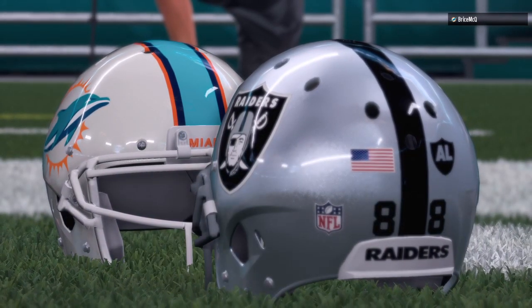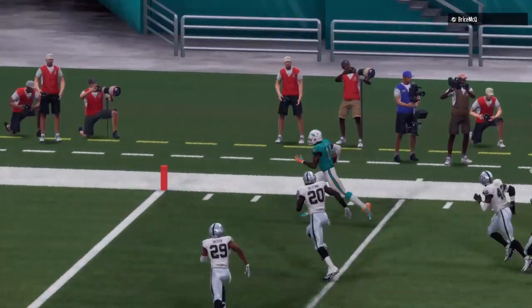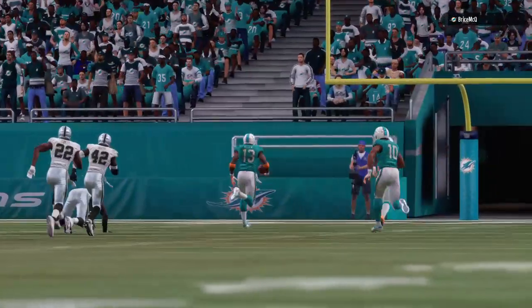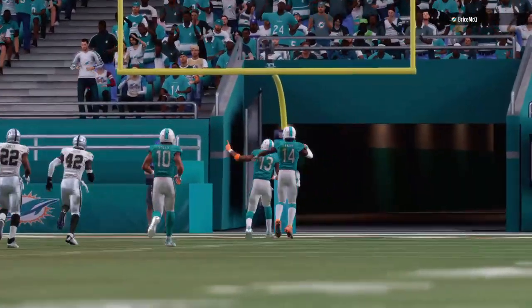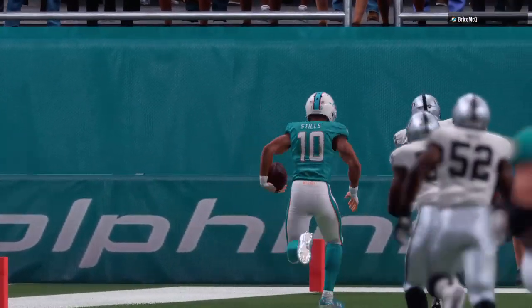So for Miami, it's an important win for their postseason hopes as they at least get back to 4-5. And they will hit the road next week to take on the Carolina Panthers. Meanwhile, for Oakland, they are barely afloat as they fall to 4-5. And they're going to get an extra week.